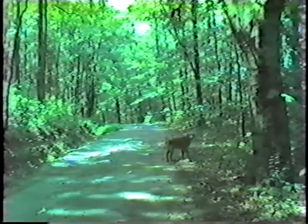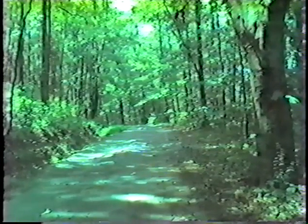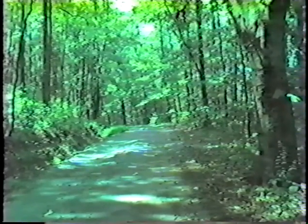I think this is one of the prettiest stretches of the road around the lake, because sometimes in the fall, in the setting sun, that sun filters through this section and really gives a very beautiful light. It is one of the prettiest sections of the road.